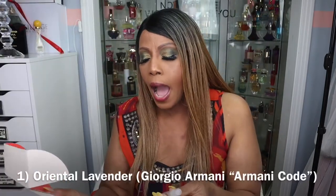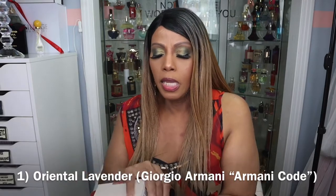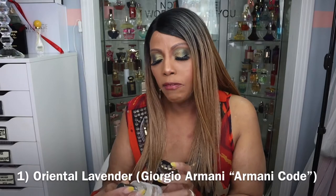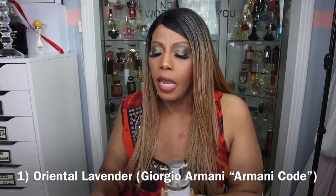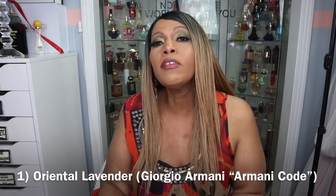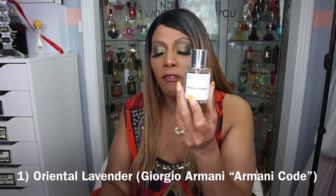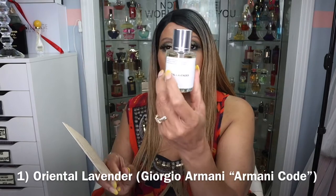So this month, I get Oriental Lavender. And it also comes with a card to let you know about the product. The notes are on this card as well as on the bottle. The notes are lavender, bergamot, grapefruit, tarragon, wood, neroli, benzoid, cedarwood, tonka bean.